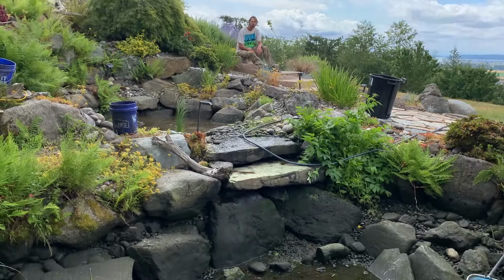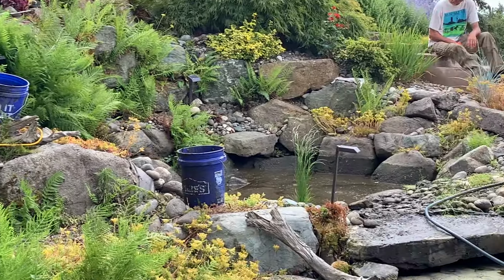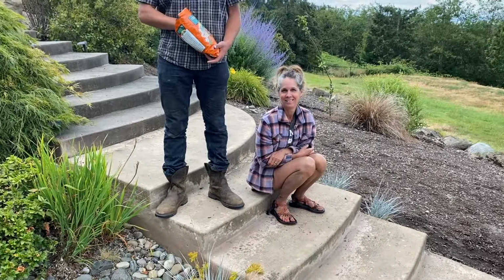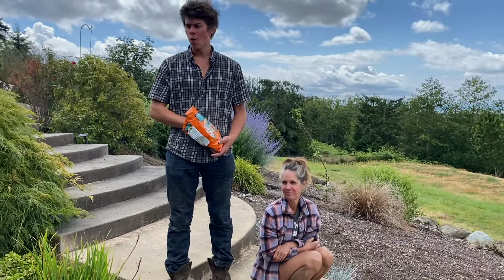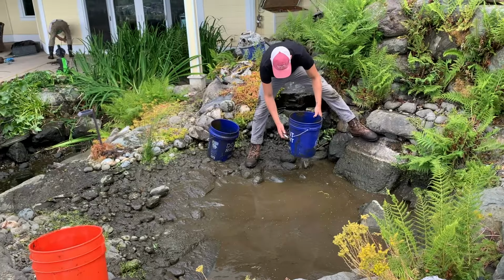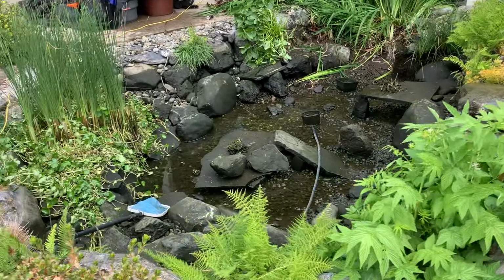Okay, so next thing, we're gonna do a bucket brigade. All the upper pools got done and washed and pressure washed and mucked out. The middle one here, this one is gonna be our nemesis. That's a big old mucky mess. So we're gonna do a bucket brigade. What are we doing for the 100th time? We're making a bucket brigade. Big old bucket brigade going here. And the boys are gonna do that, and I'm gonna continue to pressure wash everything.